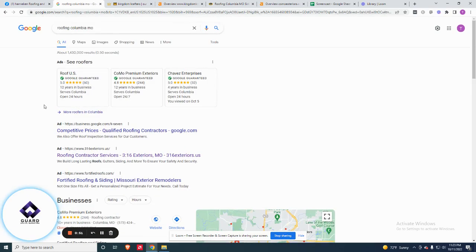So everybody's looked at a page like this. We can kind of go through real quick. Don't want to take up too much of your time, and show you what all this stuff means. So always up top, you're going to have ads. Now we have two different types of ads. We have Google guaranteed ads and regular ads, okay?